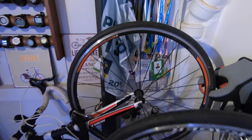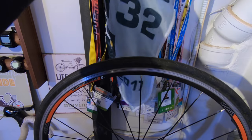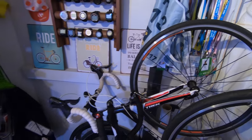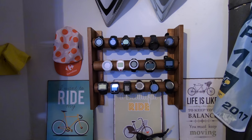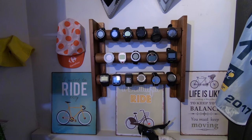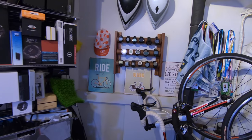Behind that are all of the lanyards from media events and press events. You can see the Tour de France press photo that just fell off the wall. My Tour de France credentials behind it, the Giro credentials behind that, Tour de Suisse down there, and so on. So lots of stuff. And then this pretty nifty watch size comparison thing that my father-in-law made me sort of mimics the rolling pins that I do for unboxing comparisons and stuff like that. So up there, those are mostly just really old watches that don't really compare to anything anymore.